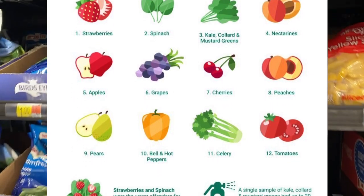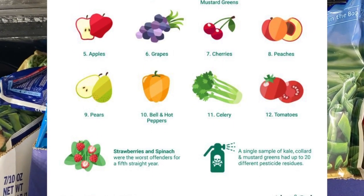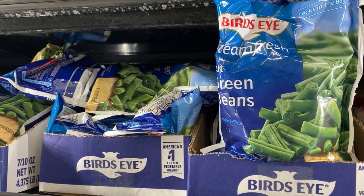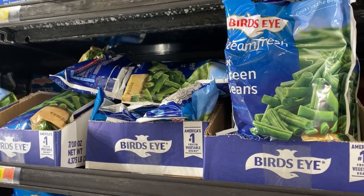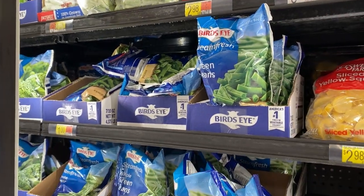And sometimes frozen is better than fresh. Frozen is vine ripened and packaged immediately. Fresh is gonna be picked green and has to ripen and transport. Now, these are green beans, so I'm not sure how you can tell that.